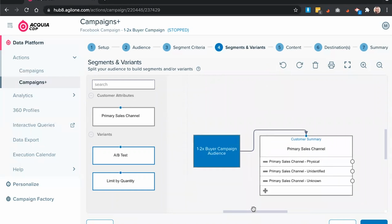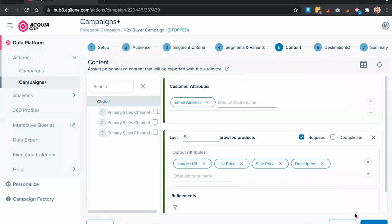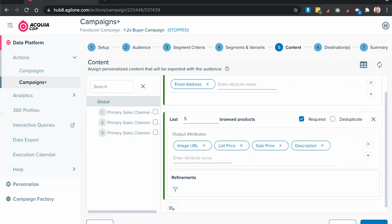Maybe for digital, we are going to offer free shipping, and for physical and store, we may offer a 10% off coupon. To continue refining this campaign, I'll go ahead and define some additional content that's required. In this case, it's important we understand data like products browsed. So we are passing through all the information that we're collecting across our customers, leveraging first-party data.